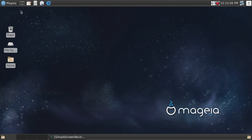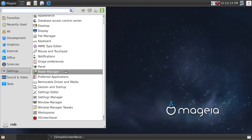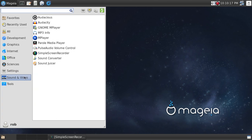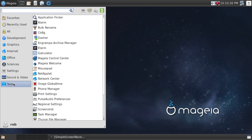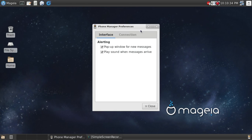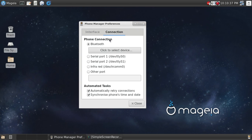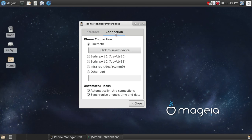There was something else. Okay, there was something that I remember seeing. Like Columbo, the inspector. One more thing. Let's see if I can find it, because I remember seeing one piece of software that I found interesting. Maybe under tools. Aha, here it is. Phone Manager. As I glanced through, they had an app called Phone Manager, and I found that interesting. It looks like it allows you to connect via Bluetooth, and then once set up, you'll see a pop-up window for new messages and play a sound when messages arrive.